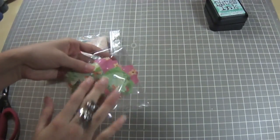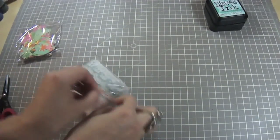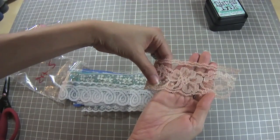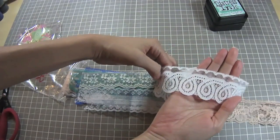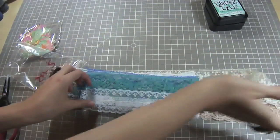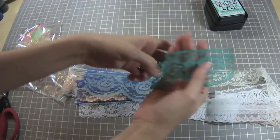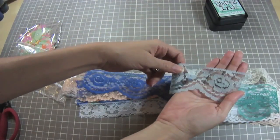And she also sent me, let's put that down, I don't want them to get ruined, some lace. Oh, how cool. I love lace. These are so nice. She sent me this one, and this one. So pretty. And this one. I think she sells these on her Etsy store, so go check her channel. Look at that. That's beautiful. Thank you so much, Stephanie. That's so nice of you.